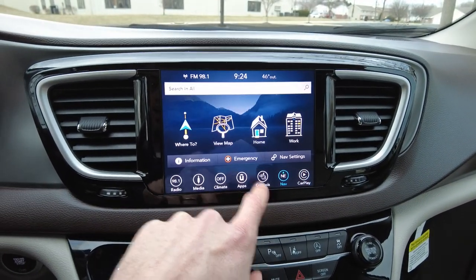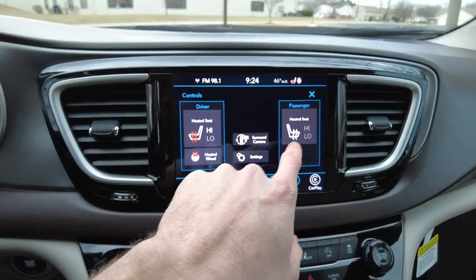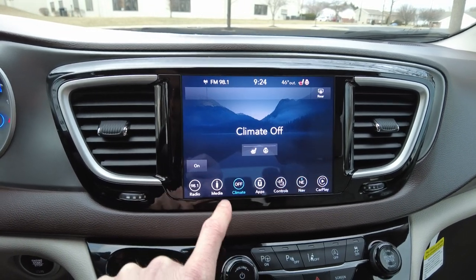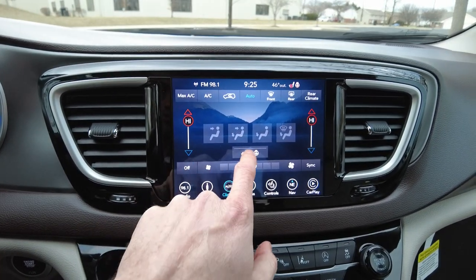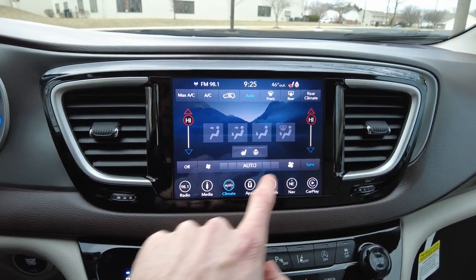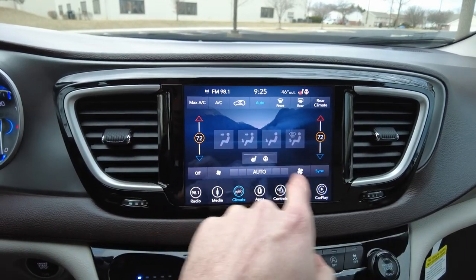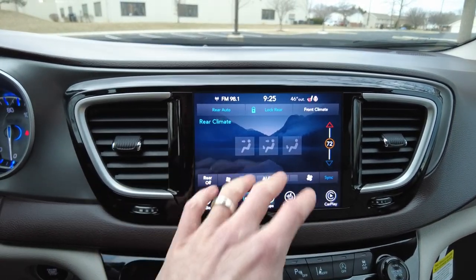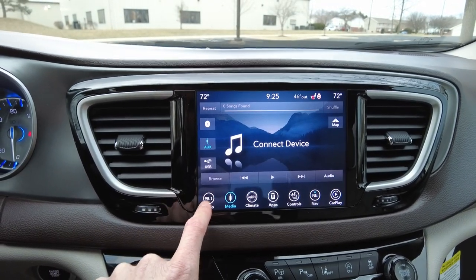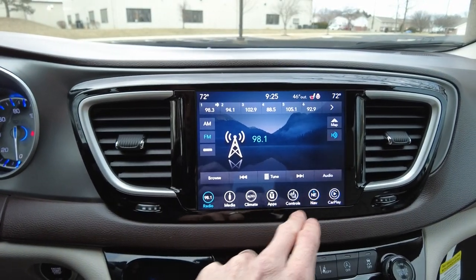And then this car also has factory navigation. And then we can get in. It does have heated seats up front here and heated steering wheel. And then you can control your climate in here. It's a triple zone system, and you can sync it all together, which I like. So you have driver zone, passenger zone, and then you have your rear zone. You can control the rear zone back here or in the back like I showed you back there. And then you have AM, FM, and Sirius XM radio. It's super easy to use.